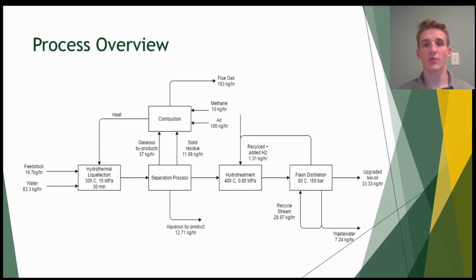We have feedstock and water at the beginning being fed into the hydrothermal liquefaction reactor. The effluent of the reactor is then fed into the separation processes block. This block separates the wanted product from the unwanted product.